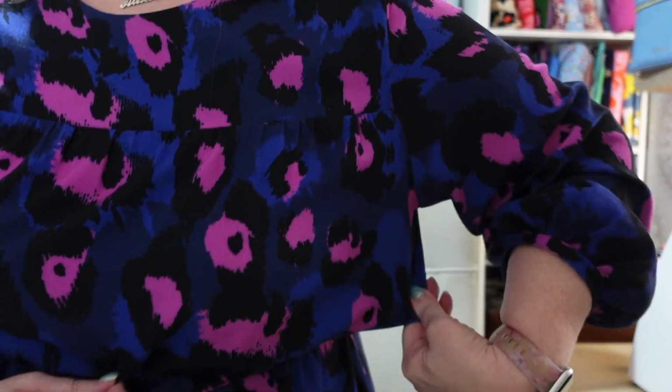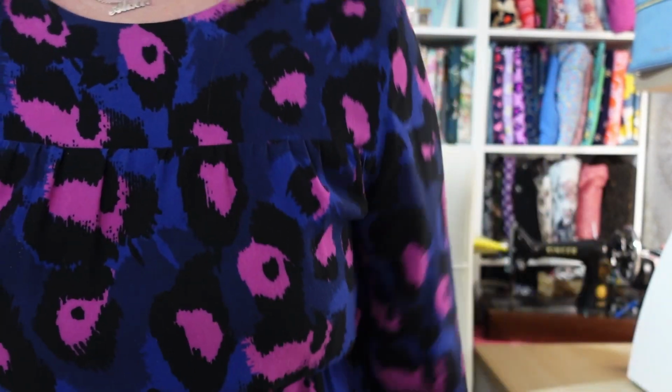I still need to do the buttonholes on the Margot dress, which is hanging on the door. Before you ask what this is, I'll put the name of it in because I've forgotten it. It's a Dressmaker's Closet blouse, the last one released a few months ago, and I've hacked it into a skirt. It's the Animal Glow fabric from Minerva. I do apologise. But I feel quite dressed up because I've been working this morning.